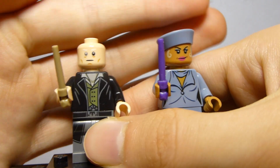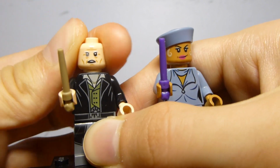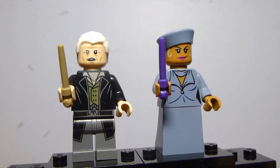And Grindelwald's face is cool. He's got the slightly off-color eye, which is intentional. That's a design thing, not a printing mistake. And then we have this alternate expression. I don't know how I feel about the mouth on this expression. Like, I don't know if I love this expression all that much.